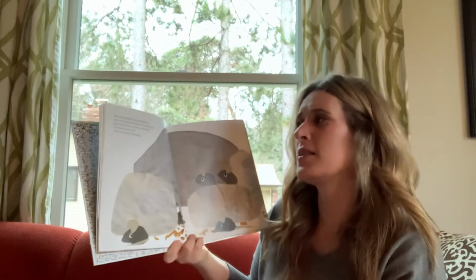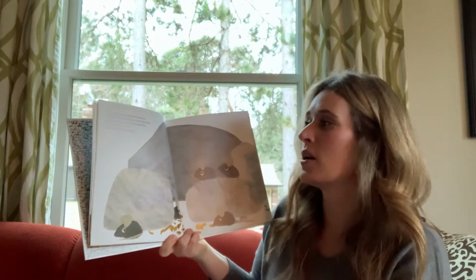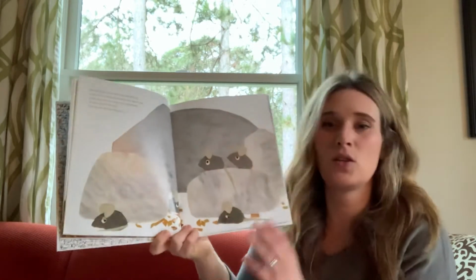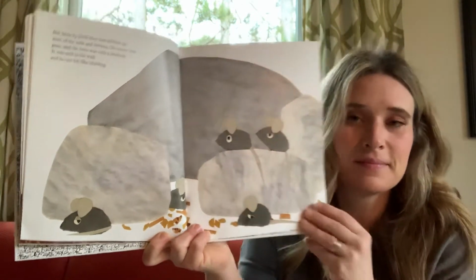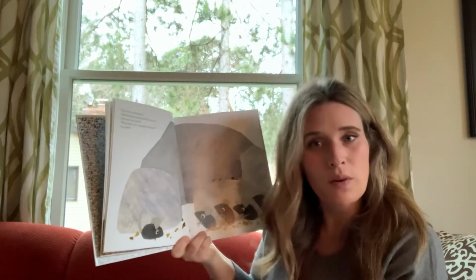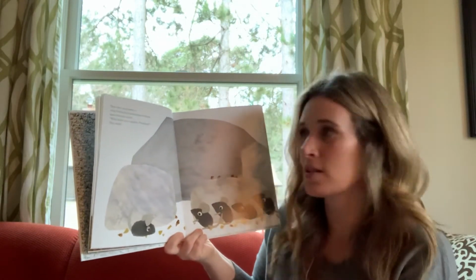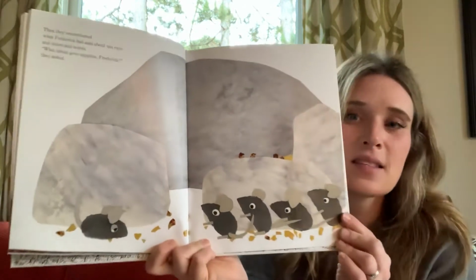But little by little, they nibbled up most of the nuts and berries. The straw was gone and the corn was only a memory. It was cold in the wall, and no one felt like chatting. Then they remembered what Frederick had said about the sun's rays and colors and words. What about your supplies, Frederick? They asked.